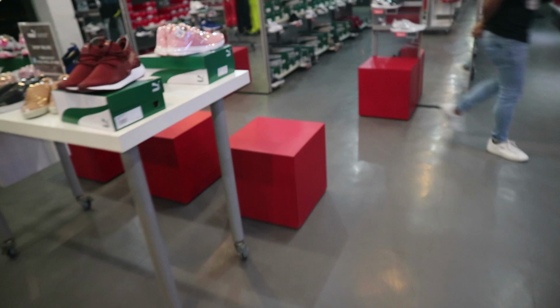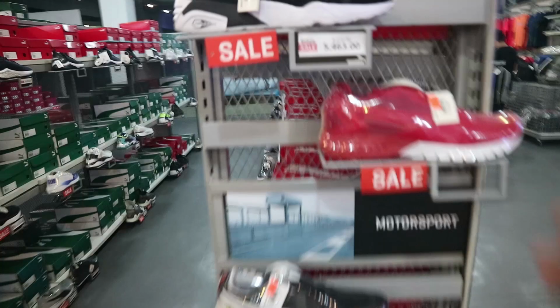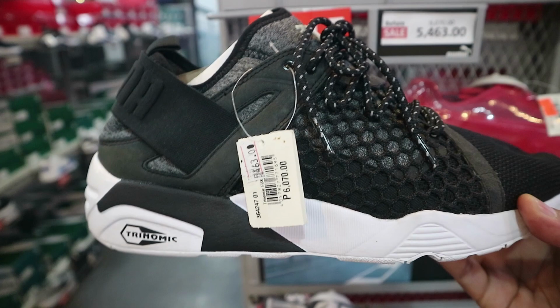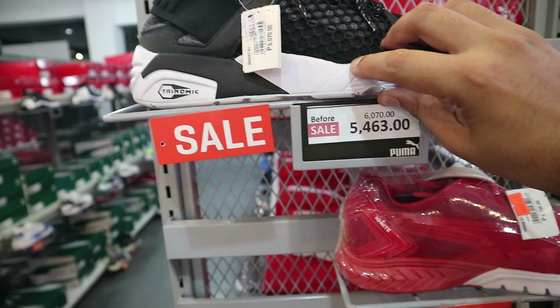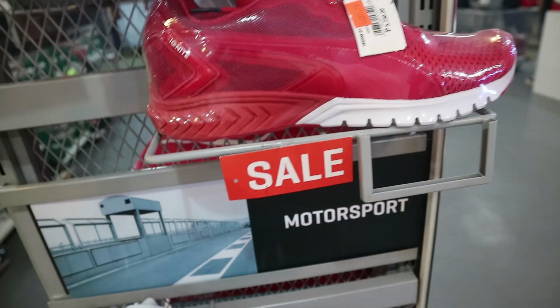Alright, so punta tayo dito sa men's section. Men's section, guys. So they do have... Ano ba to? Oh, Trinomic Puma. And this one is on sale for 5,300, dati siyang 6,070 pesos. So I think ito yung mga parang maganda parang running performance sneaker nila. They also have Puma Ignite, which dati is 5,700 pesos.